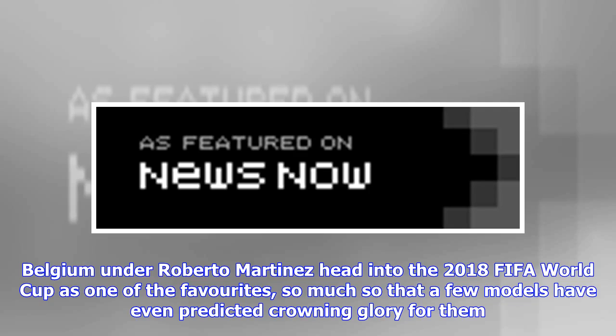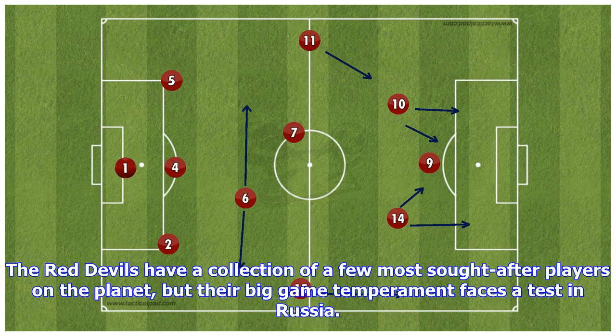Belgium under Roberto Martinez head into the 2018 FIFA World Cup as one of the favourites, so much so that a few models have even predicted crowning glory for them. The Red Devils have a collection of a few of the most sought-after players on the planet, but their big-game temperament faces a test in Russia.